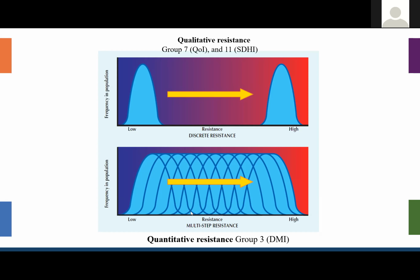Quantitative resistance is also called multi-step resistance because there are many target sites in the same enzyme, or some fungicides target more than one target site. The build-up of resistance is over time. If four or five mutations are needed, they don't originate only once; they accumulate over time. In the beginning, when the sensitivity was very high, the resistance was low, but slowly you have the accumulation of those mutations in the population, which makes them insensitive to that fungicide, because you have to apply a high dosage of the same active ingredient to have effective control. That's why it is called multi-step resistance.